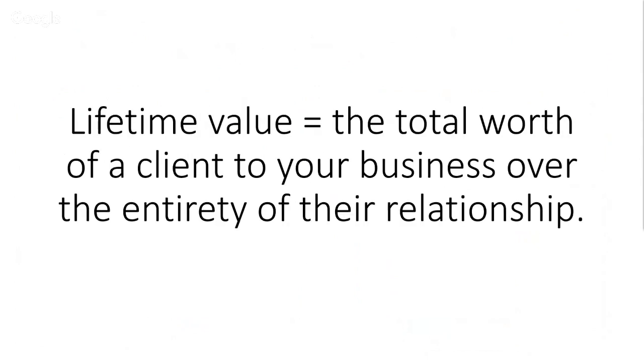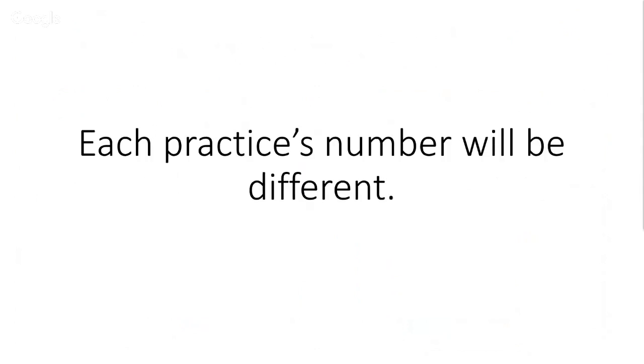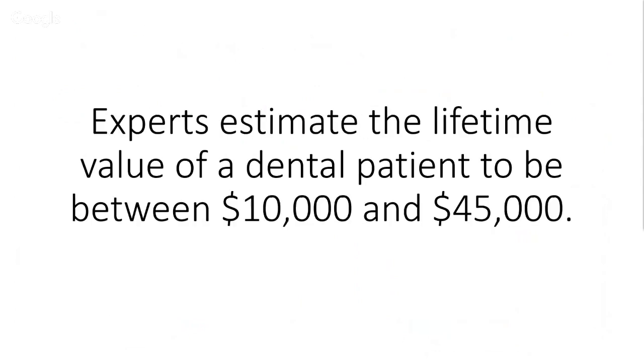Let's define lifetime value real quick. That is the total worth of a client to your business over the entirety of their relationship with you. If your people on average come 1 year, then the lifetime value is a little low. If people come for 10 years, 20 years, if they bring all their kids with them, if they refer their friends, the lifetime value starts to increase. Each practice's number is going to be different, but experts estimate the lifetime value of a dental patient to be between $10,000 and $45,000.